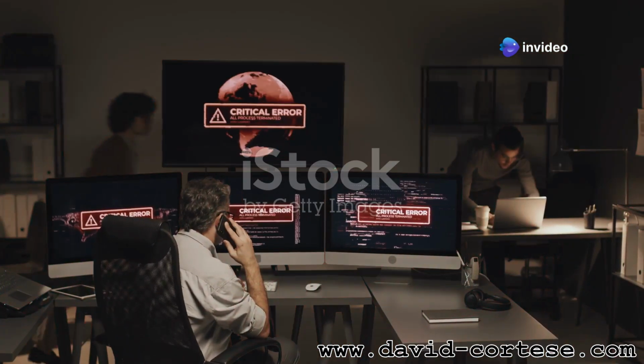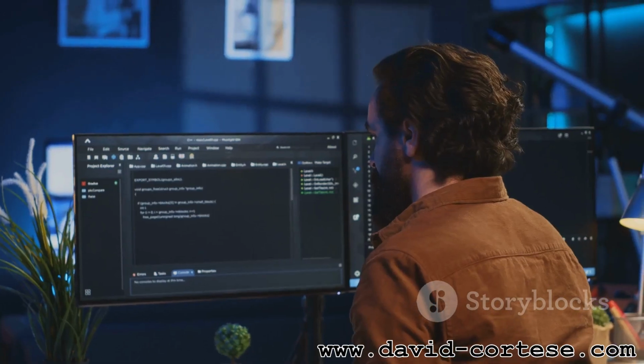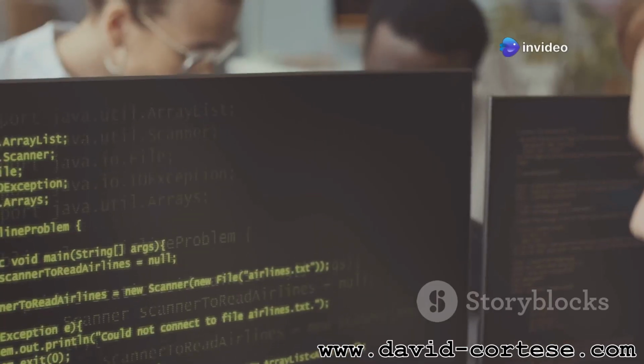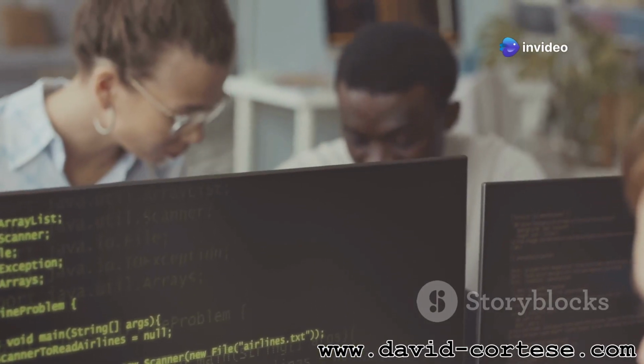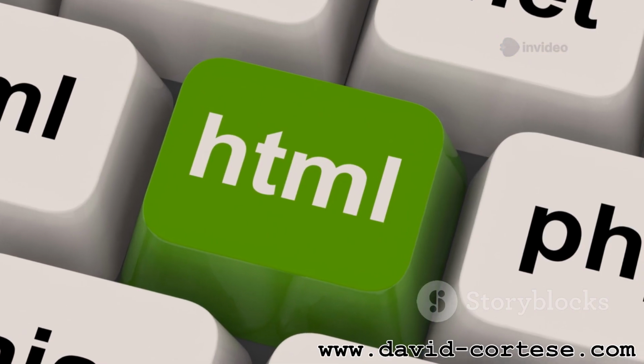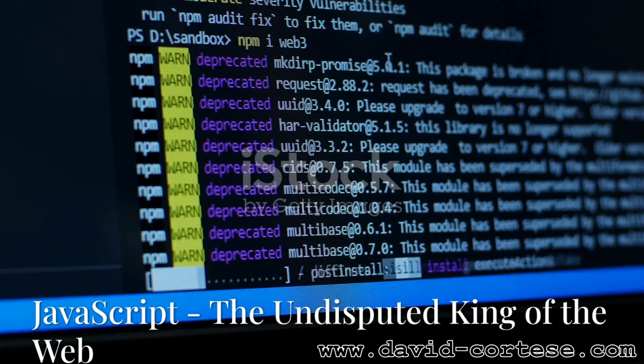Web development is booming, like crazy booming, and you might be wondering which programming language is the GOAT. Believe me, choosing the right language can be a game changer for your project. Whether you're a beginner taking your first steps into coding or a seasoned developer looking to level up, this video is your guide to the top dogs of the web dev world. Let's dive in.